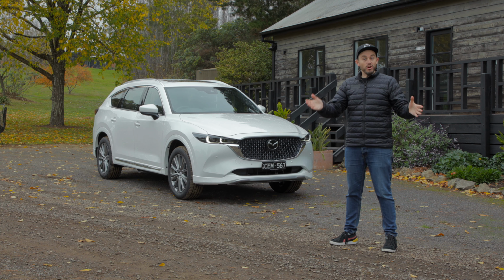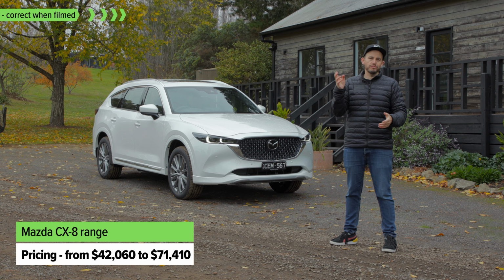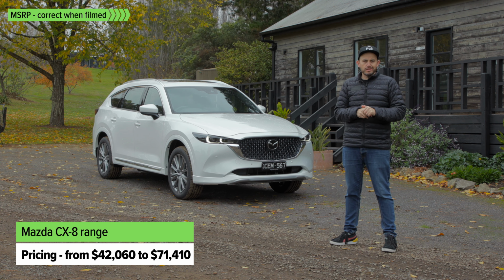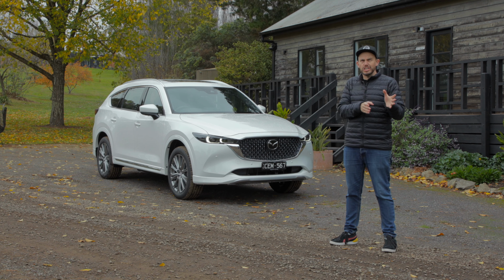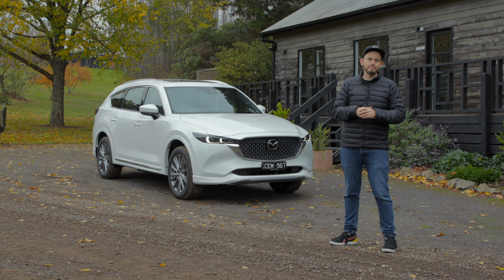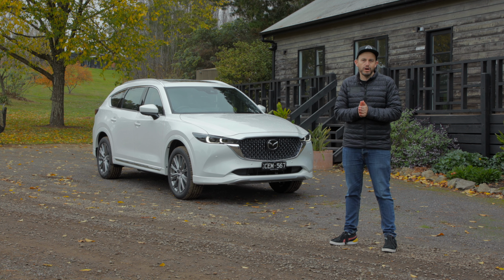Mazda says there are 9 different variants of the CX-8 available, but that includes a choice of 2 different engines as well. So there's the G25 petrol engine or the D35 diesel. There is no G35 turbo petrol model in this range, which is a shame because that is the highlight engine in some of the other Mazda models that you can buy.